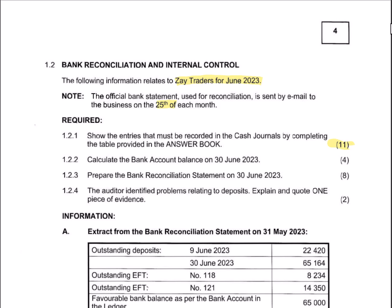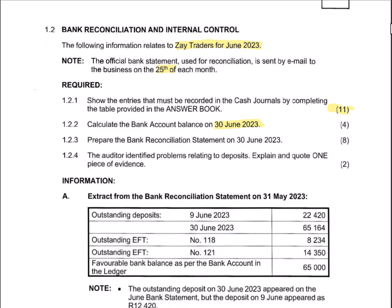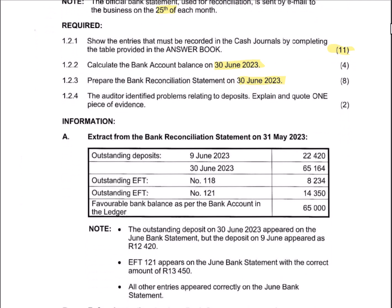The bank record, almost plus or minus 7 marks. Then calculate the bank account balance on 30 June. That's your ledger. Then prepare the bank reconciliation on 30 June, that's 8 marks. Then the auditor has identified problems relating to deposits. Explain and quote one figure.